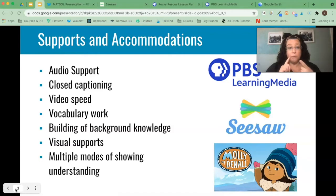We're going to be doing some vocabulary work. The PBS Learning Media Lesson Plan identifies Tier 3 vocabulary that you can go over ahead of time. We're going to build background knowledge specifically on Alaska so it makes sense. I'm going to offer some visual supports for executive functioning. And also, my favorite thing is that the students are going to be able to show us what they know in multiple different ways. They're going to do audio recordings and video recordings. They're going to be able to do whatever works for them.